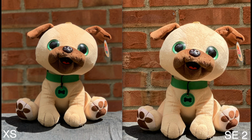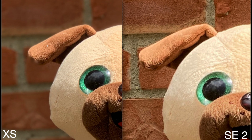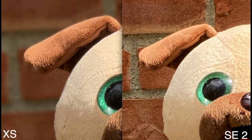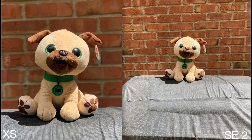I think if you look at the background again, if I zoom into the left ear, for example, you can see the background is quite blurred on the iPhone XS, and on the iPhone SE2 it's still in focus. So this is just a standard photo versus the actual portrait mode. You can kind of see what the differences are if I zoom in this much.